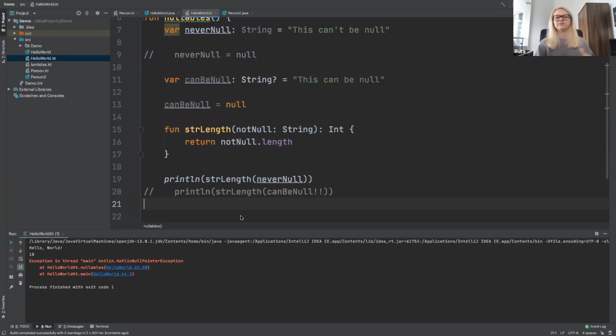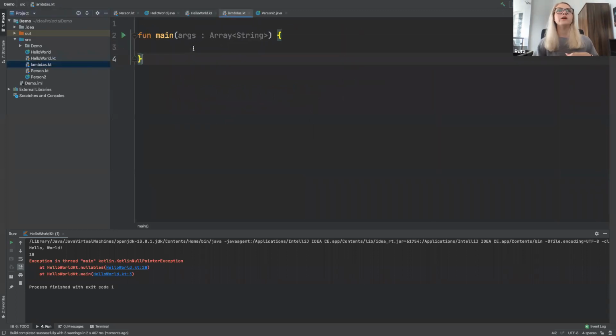Last thing I'm going to quickly go over in Kotlin is lambdas and higher order functions. So we go to here, once again, just another main function. So in Kotlin, we have lambdas, similar to many functional programming languages. So a lambda is a code block with curly braces, an anonymous function that we can treat as values, right? So let me show an example of this. So let's take this.